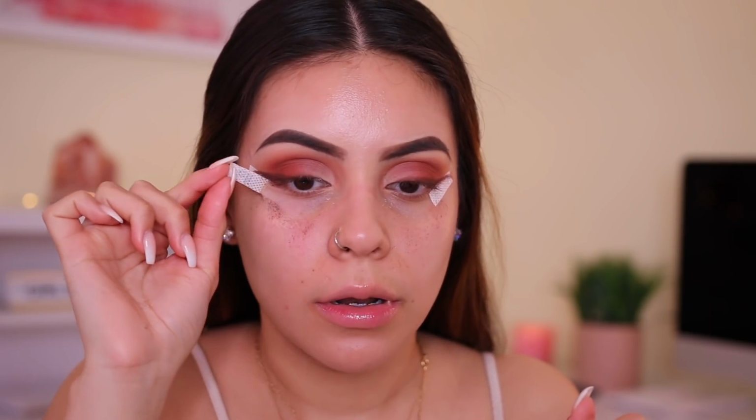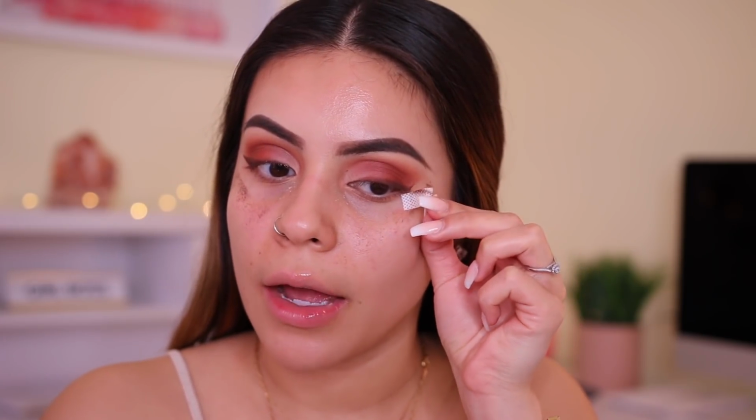This is my favorite part. I love it. I love that crisp little wing with these eye tapes. I get it every single time. It's so easy. So I'm gonna use a baby wipe just to wipe away this fallout. At this point, I pretty much just wipe my entire face. That way when I go in with foundation, I know everything's gonna be nice and flawless.